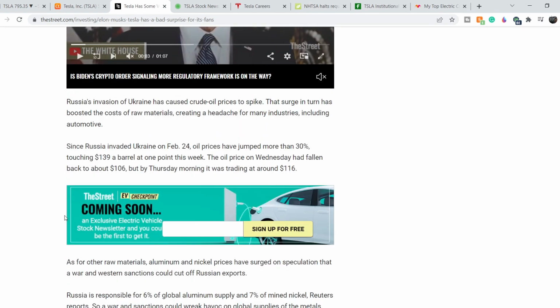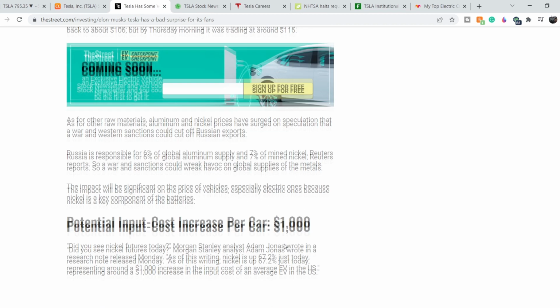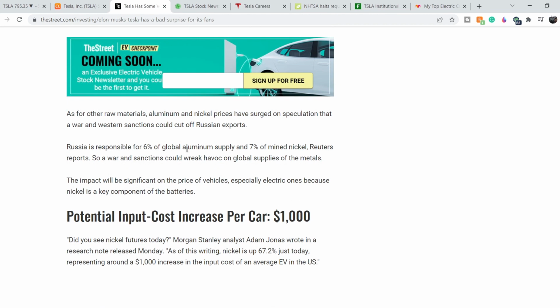And let me quote you this. Russia's invasion of Ukraine has caused crude oil prices to spike. That surge in turn has boosted the cost of raw materials, creating a headache for many industries, including automotive. Since Russia invaded Ukraine on February 24th, oil prices have jumped more than 30%, touching $139 a barrel at one point this week. As for other raw materials, aluminum and nickel prices have surged on speculation that a war and Western sanctions could cut off Russian exports. Russia is responsible for 6% of global aluminum supply and 7% of mined nickel, Reuters reports. So, a war and sanctions could wreak havoc on global supplies of the metals.